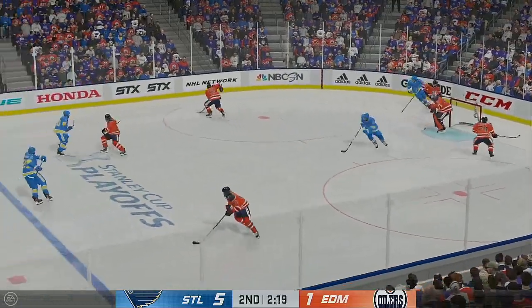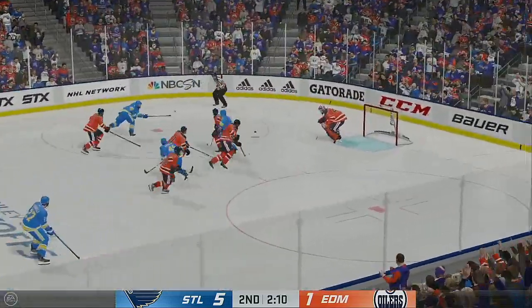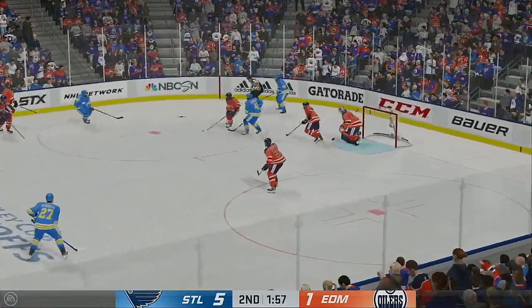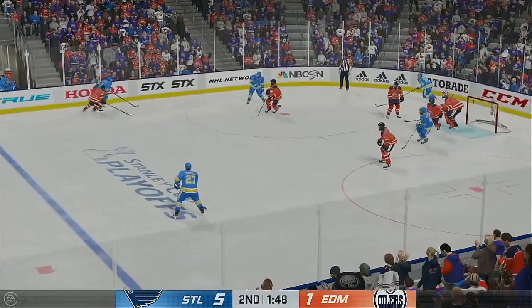Edmonton's got the puck along the wall. St. Louis has it in the offensive end. Lets one go, and he comes up with it. Taken along the wall by Sundqvist. Moves it around along the half wall. Here's a pass down low. Pass back to the point.